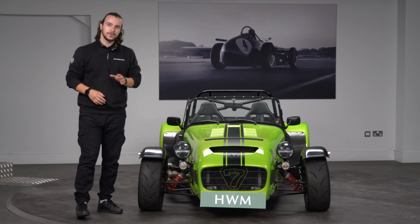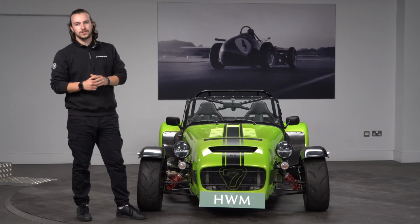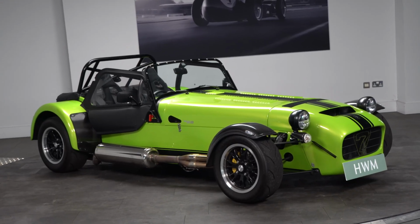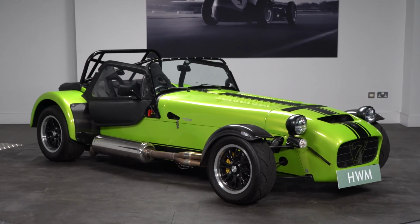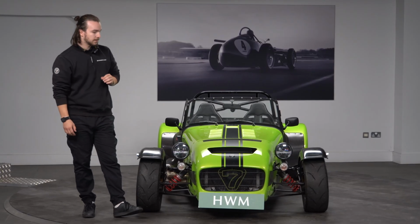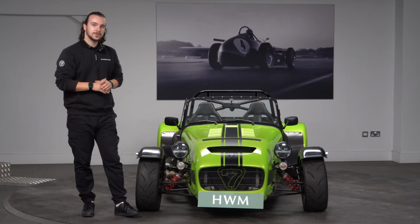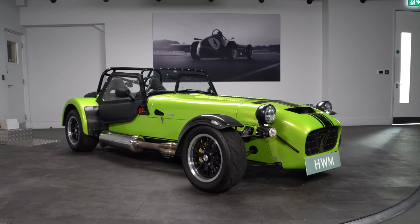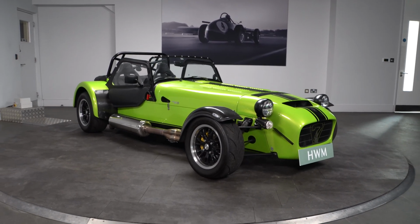So this lovely 620S has covered just over 7,300 miles and has been with the same owner since August 2017 when it was first registered. For a 7-year-old car, it's presented really beautifully and it's had a great specification list. So we'll start off by talking about the upgrades that were done in 2022 by PGM Motorsports. They did an engine cooling kit and an engine upgrade kit, so it's running beautifully.